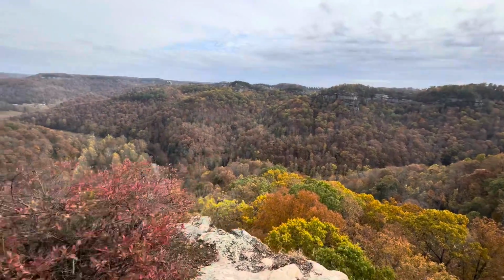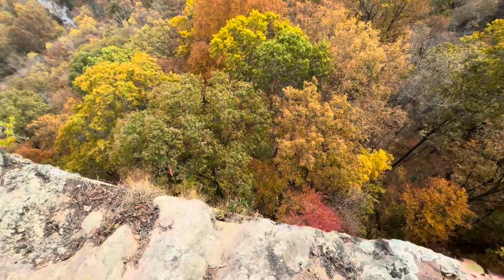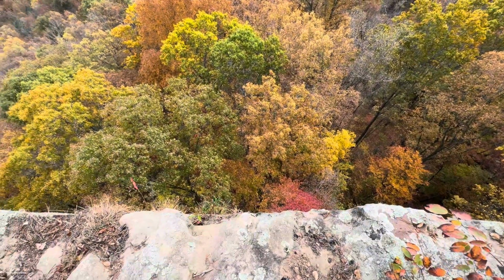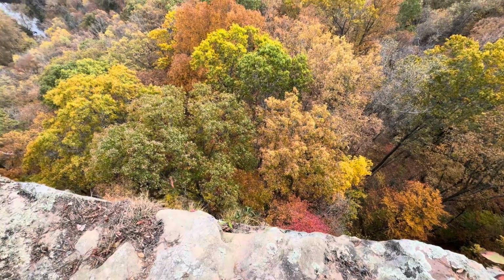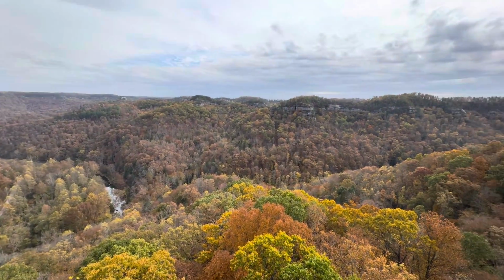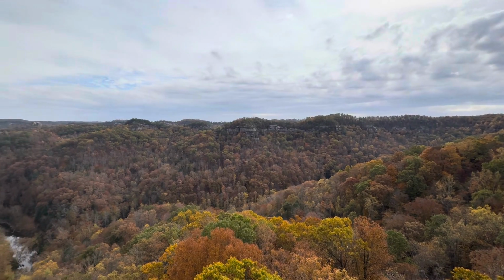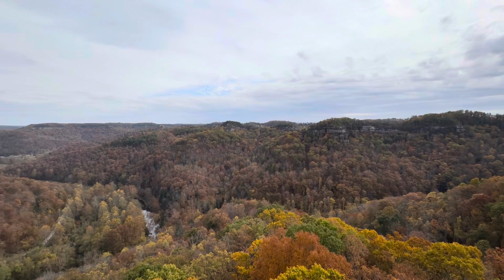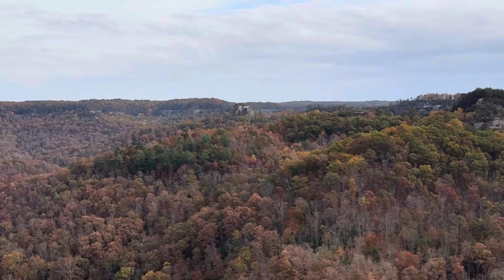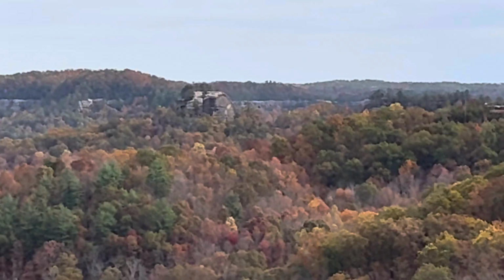Step back over here to the main viewpoint. Just watch here, don't get too close to the edge. You're exposed to about, I'm saying, neighborhood of a 50 to 60 foot drop there. Definitely would be no fun. One last look out over Rocky Branch, over towards Double Arch and Oxear Ridge. And there's one last look at Jailhouse Rock.